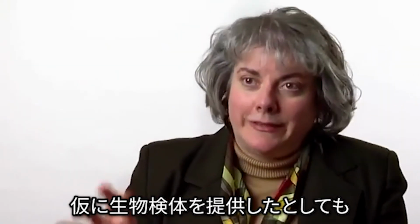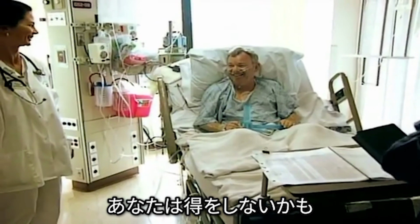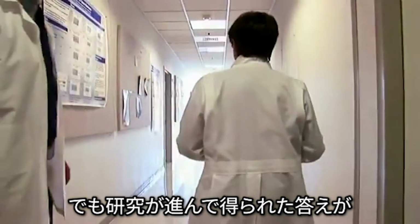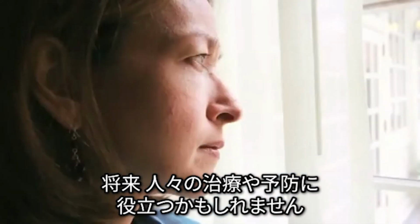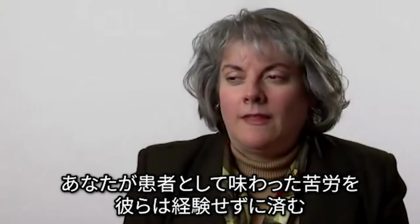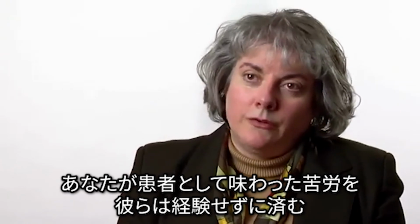When you give something like a biospecimen, you aren't necessarily going to get anything out of it, but the answers that science can learn from that can help the next group of people that are going to be treated or that are going to avoid cancer. And that may be your own family members, it may be your other friends. And it may mean that they don't have to go through as much as you had to go through as a patient.